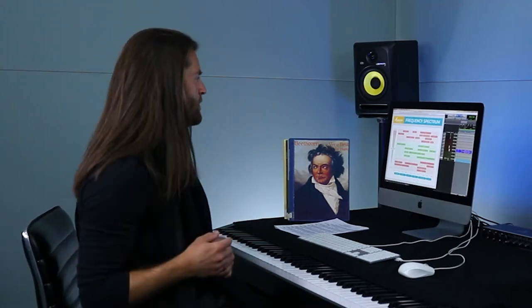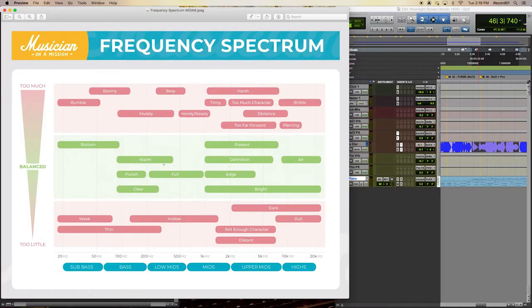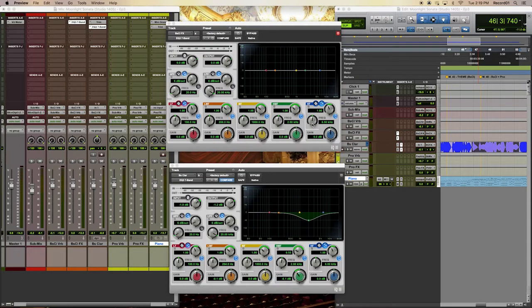So when we're looking at the frequency spectrum, we're going to be aiming for this area here with the warm and full. So we're going to be looking at about 200 hertz, and we're going to be adding a few dB here. So let's go ahead and take a look at that now. We're going to play the loop.